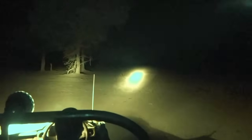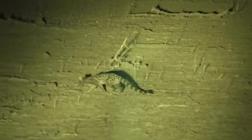This is another common night creature. It's very much like the civet, but it's called a genet, and it's a smaller animal. Also, it is not a cat. I was at a camp one time where they had a pet genet. Keeping a pet genet is an awful lot like keeping a pet ferret. They're very active, very inquisitive, and it can be a little destructive.